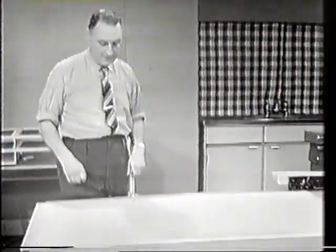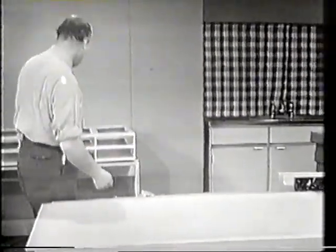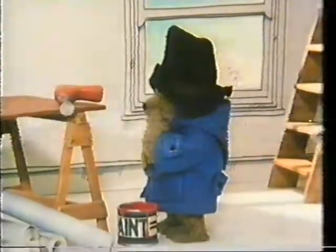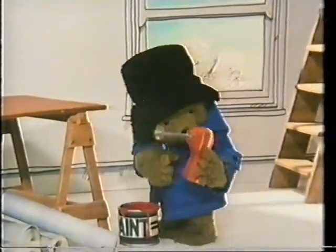We'll relive some of the elegant hammering and sawing of television's original do-it-yourself man, Barry Bucknell. This is, as I say it, a very rigid structure when you've just got it as far as that. And we'll see Paddington Bear having a crack at it too.